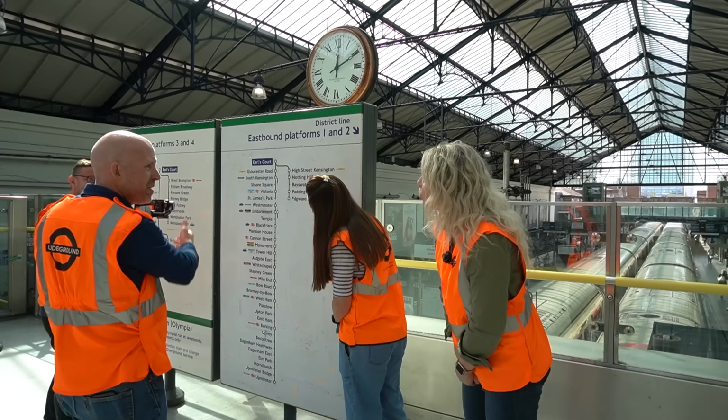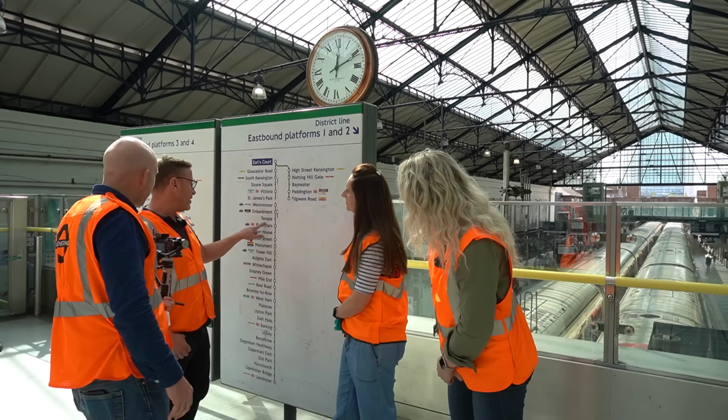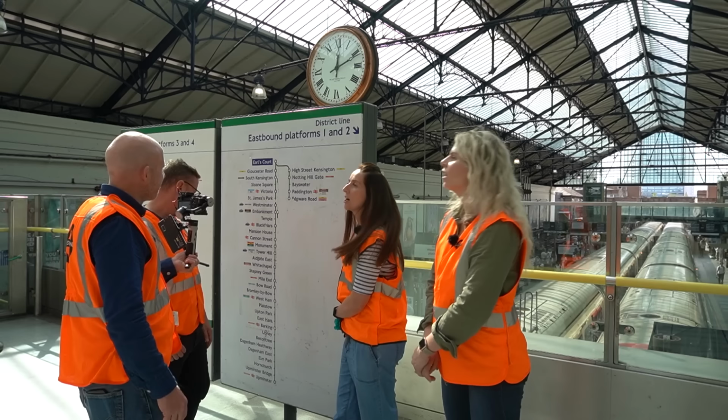Anyone got a favourite station on this eastbound line? There's many to choose from. That one's got a bit of a soft spot, really, because that was where I went to university, Temple. I went to King's. I like Temple too. We should do that at some point. There you go. It's definitely worth a visit.